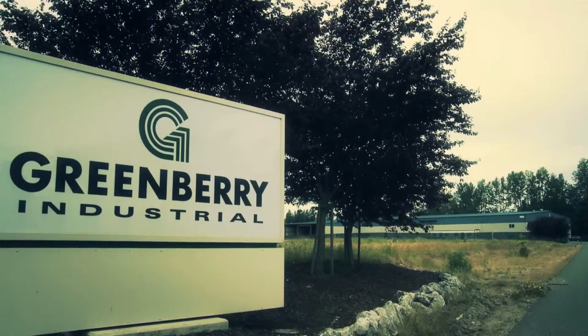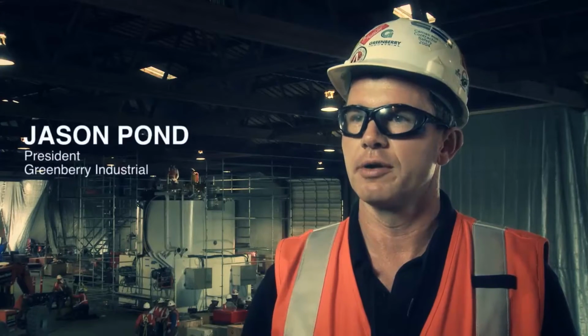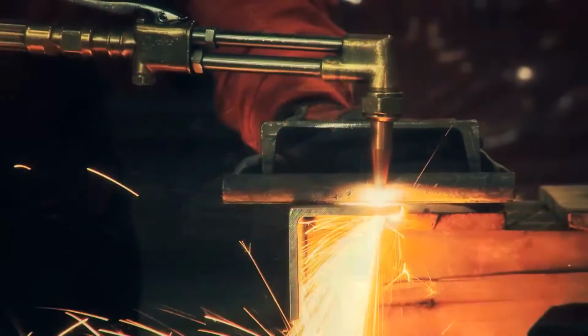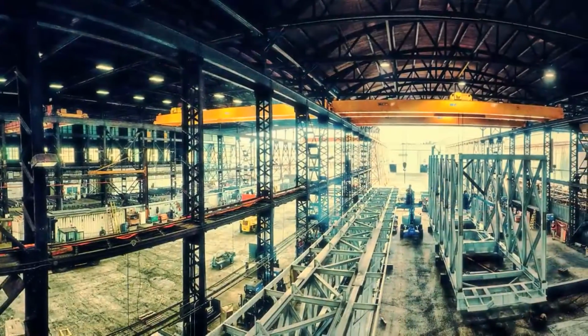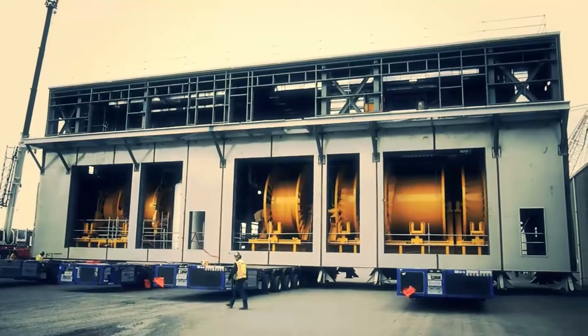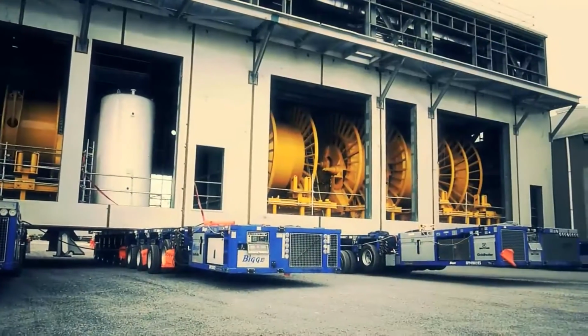Greenberry Industrial was started in 1974. We are a fabricator and erector of structural steel, piping, tanks, and pressure vessels. And we can install it all. We have the largest fabrication facilities in the Northwest, so we not only have the capacity to handle this work, but we can install it in an extremely fast and safe manner.